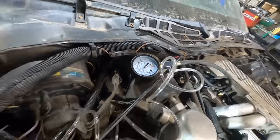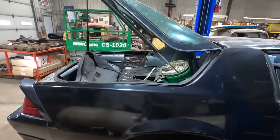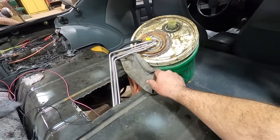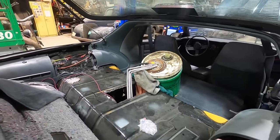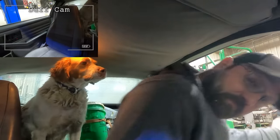38 PSI. Don't forget, we're running off a 5 gallon bucket fuel cell. The car actually kind of changed pitch on how it's running. Oh yeah, now we're returning too much. We should probably put some tub and tile around that. Whoops. You forgot to seal that lid up though. Really? You gonna ride in the back? Okay.